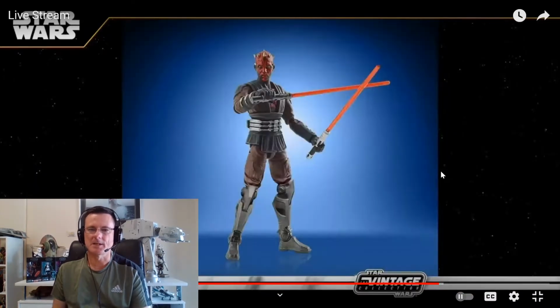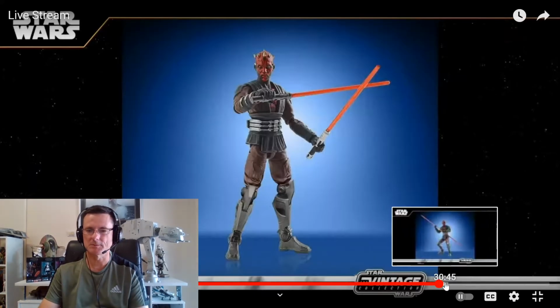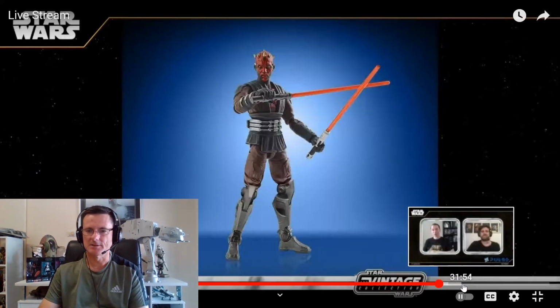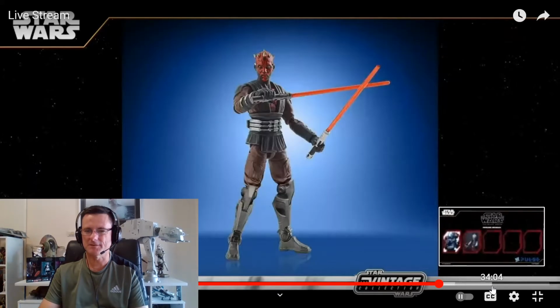And then Darth Maul from season 7 of the Clone Wars. Looks freaking amazing as well. So I love how they make them lifelike in a figure. Really cool. Look forward to picking that one up. I haven't pre-ordered these ones yet. I need to do it. And then that's about it for the discussion.